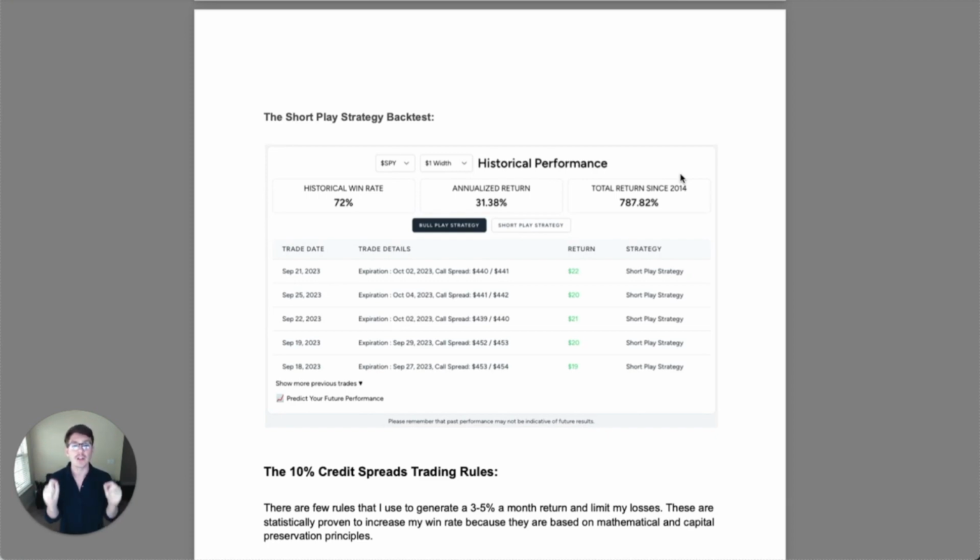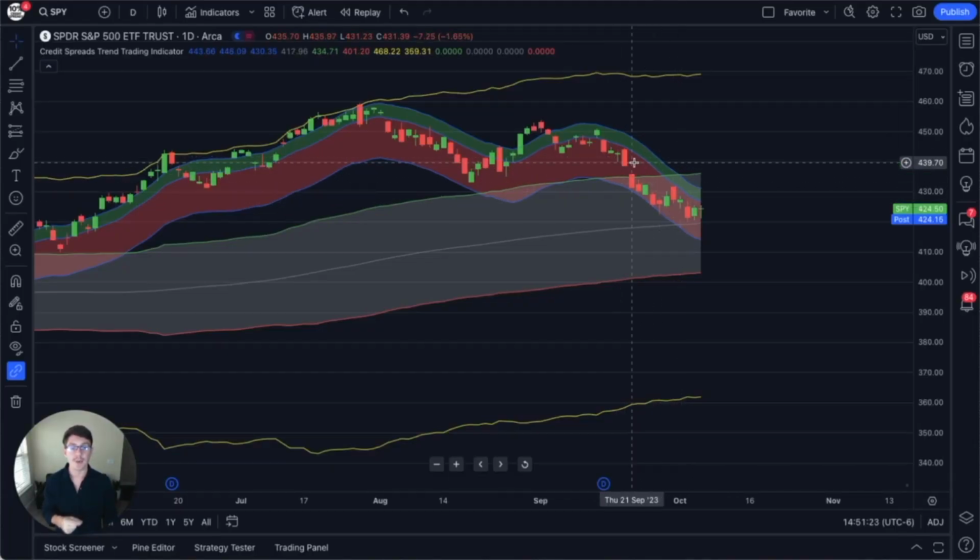This strategy alone on my small account has made me almost $1,000 just by trading this downside portion right here. So this is a great call credit spread trading strategy when the market is heading down to the downside because we pushed up too fast and now we're starting to retrace. This is what that strategy is good for.